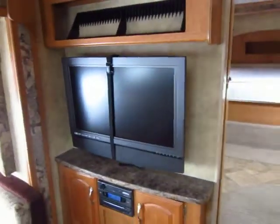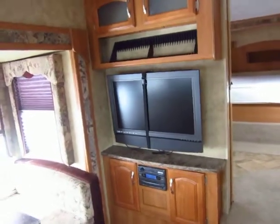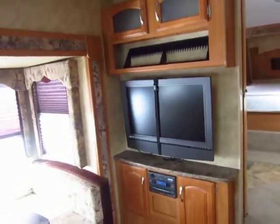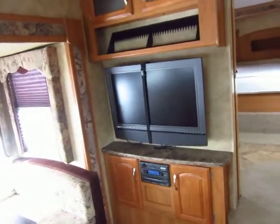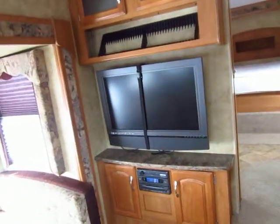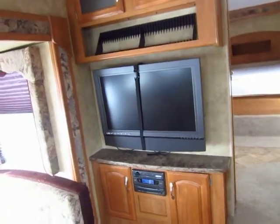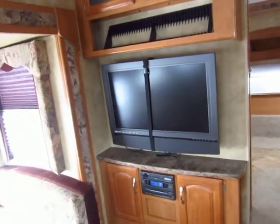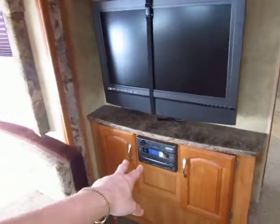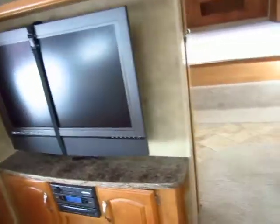Factory TV installed here, still present. That's good. That's always been a good indicator to me. It tells me that the previous owners like to keep everything in its place where it belongs. In my experience, folks that leave factory installed electronics in an RV tend to be the people who take good care of their units. Not a rule, but a good guide, and it's one that I've found some good success with. This stereo, by the way, is also a DVD player. You do not need to bring extra electronics along with this camper.